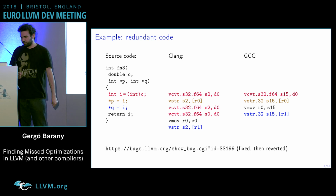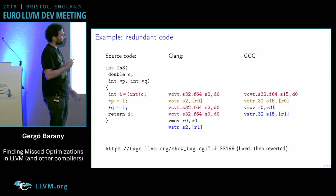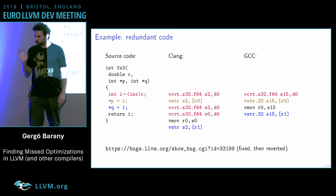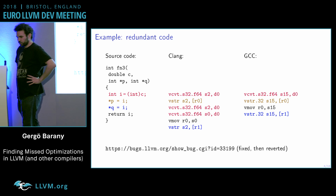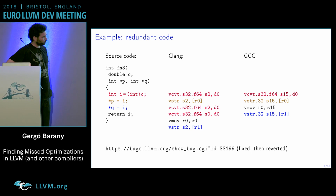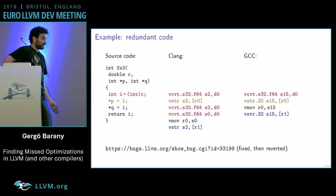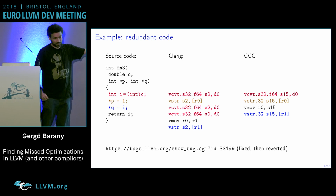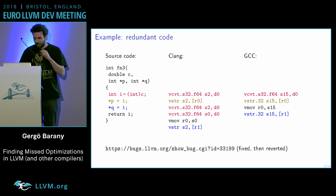I filed a bug report for this. Somebody looked at it and said, okay, there are redundant rules in the instruction selector for this VCVT instruction, and we can remove them, and then this goes away. And then three weeks later, somebody else came along and said, yes, but that breaks something else, so it was reverted, so you can still get this with Clang if you want it. If you don't, you can use GCC.